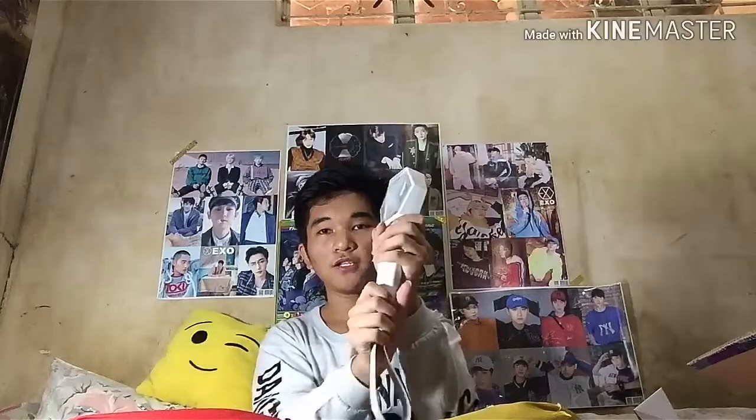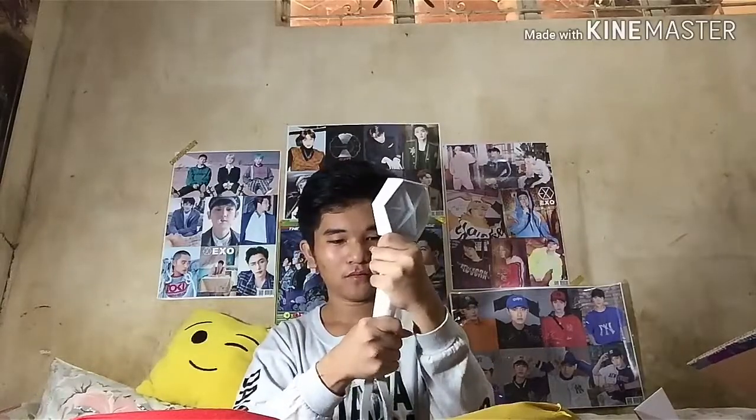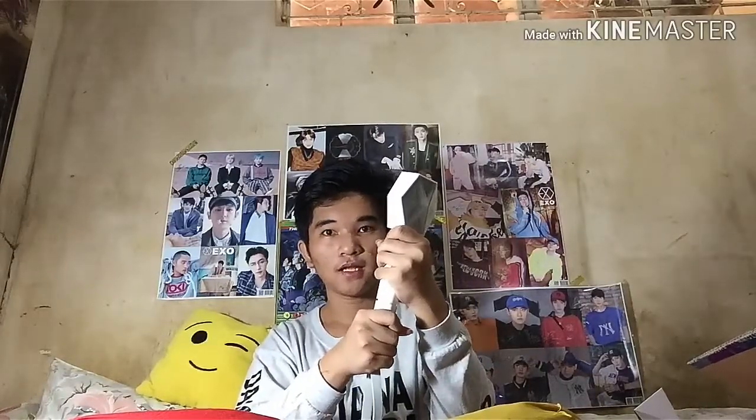Para i-open, you're just gonna twist it a little pakaliwa. So, ayan. Pagbukas na, ito yung itsura ng loob. Ayan. May light switch pala siya. Ayan. And then, this is the lalagyan ng battery. And this is yung cover. Ayan. Ikakabit na natin yung AAA batteries.